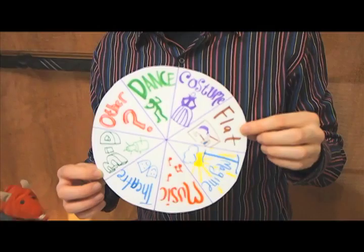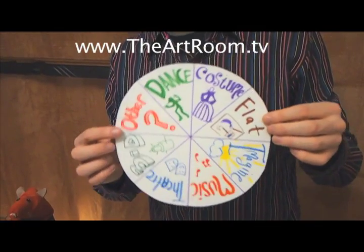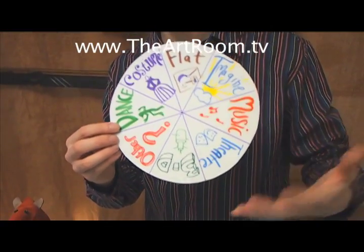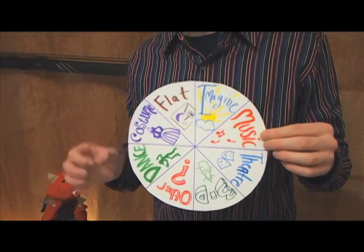What I have here is an art-making checklist. You can make one like it, or download and print one from the website. There are 8 different forms of expression, or kinds of art, sculpture and dance, for example. Choose a different type of art to do each time until you've done all 8.